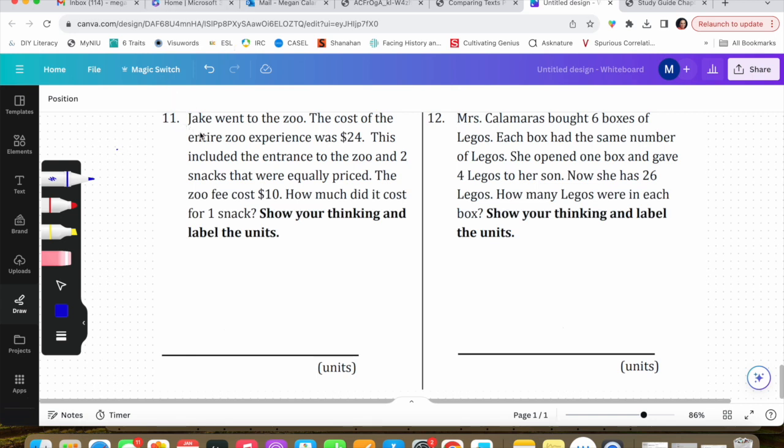Number 11, we see Jake went to the zoo. So this is where we're going to start imagining this happening in the movie in our brain. So Jake's going to the zoo. The cost of the entire zoo experience all day, he spent $24, which is actually a bargain. I'm so happy for Jake. This included the entrance to the zoo and 2 snacks that were equally priced. The zoo fee cost $10. Okay, very important. How much did it cost for 1 snack?